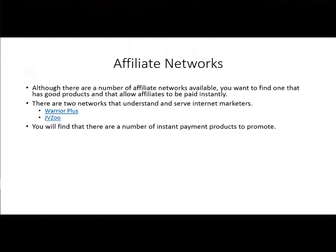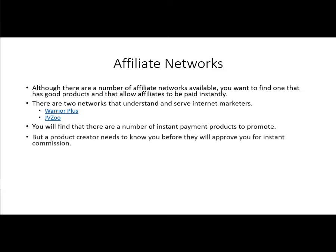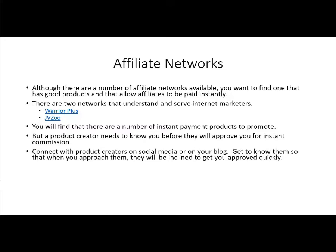Now, we've just looked at some of those instant payment products to promote inside of JVZoo. The same kind of network is available there in Warrior Plus. You want to look through Warrior Plus. Now, the product creator needs to know you. We just talked about that when we looked at JVZoo. Before they approve you, they're going to want to make sure that you're not just going to bring them a lot of people that are going to refund and end up causing them more problems than they'll actually make money for. So connect with them.